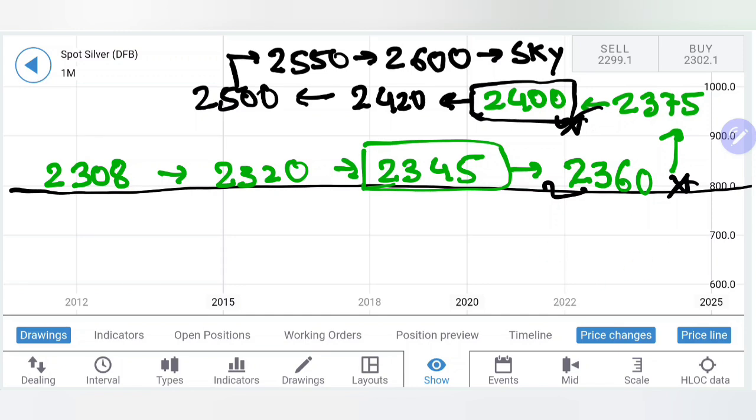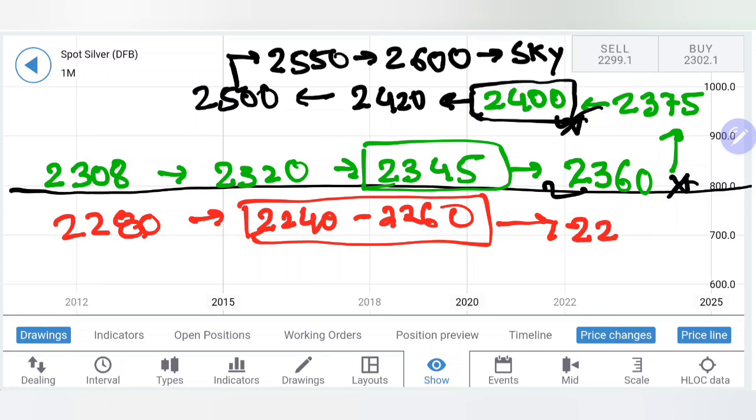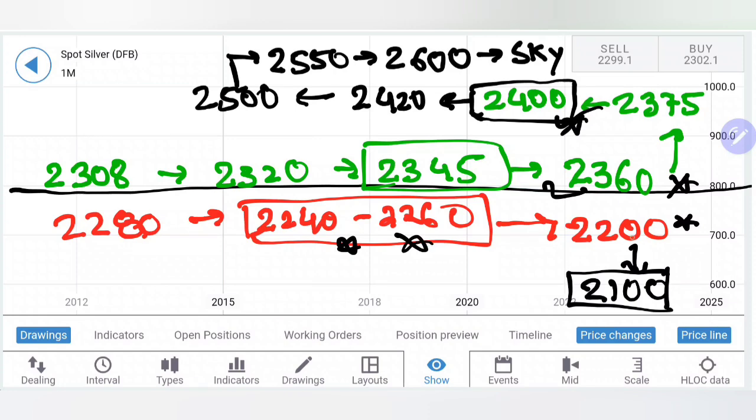On the downside, I will only recommend you to sell here at 2280. Below 2280, the most important support zone for silver is 2240, 2260 zone. Very important support exists in this zone. And once the 2240-60 zone is taken, you can say that we are going to look forward to $22 as the major milestone, which should not be breached, because below 22, the chances of it hitting $21 levels will be very high. If the price stays below $22 levels, we may see a further drop towards 21 and then $20 levels.